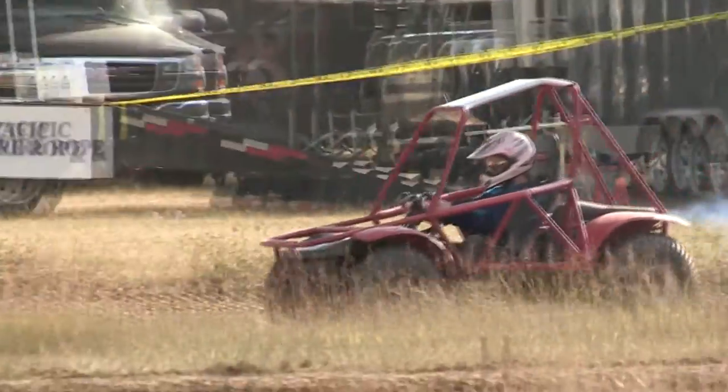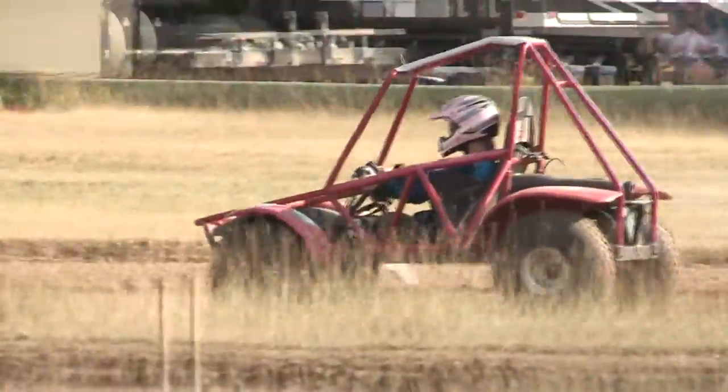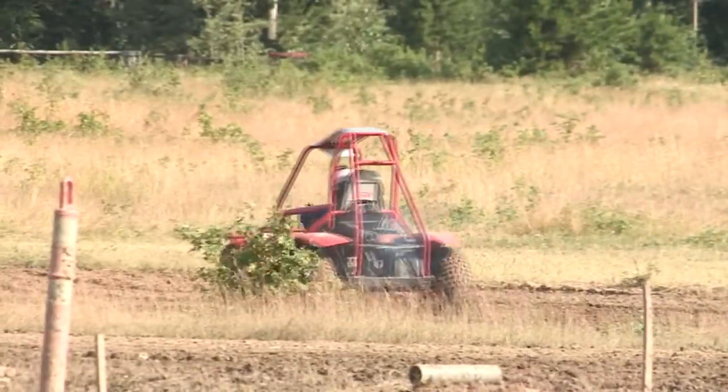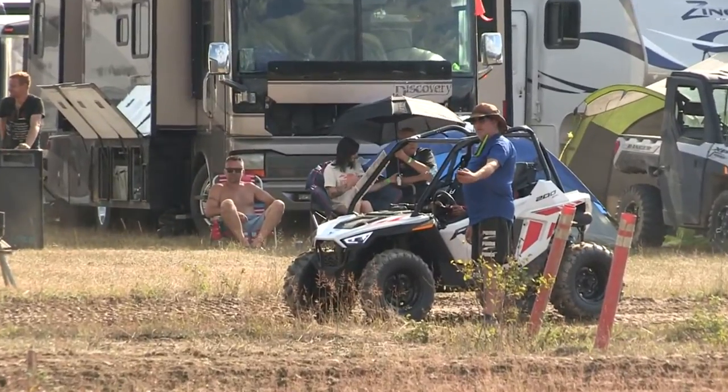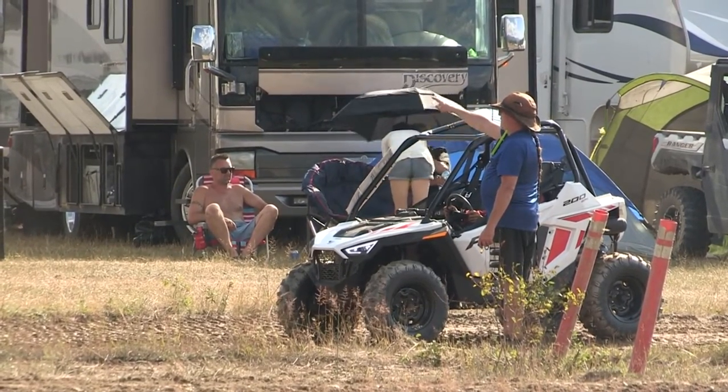Oh, look at that, she burned out. Oh yeah, the farm buggy, look at that. See what she did there, 7-2-2-3. All right, we've got Connor Husing, a little Zoom Zoom. We're ready up here, Matt.